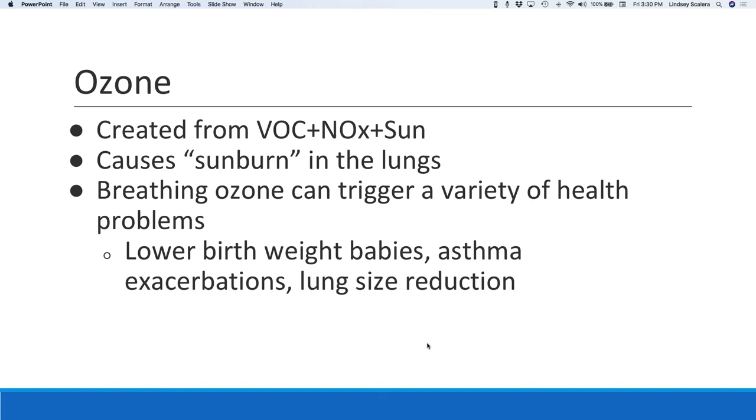Like I mentioned, ground level ozone or smog develops in the atmosphere when nitrogen oxide, carbon monoxide, and volatile organic compounds are emitted from the combustion of fossil fuels and combine with sunlight. So when I say it causes sunburn in the lungs, that's because breathing ozone can burn lung tissue. So it can be very uncomfortable.